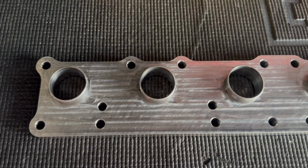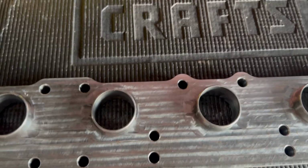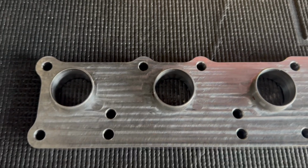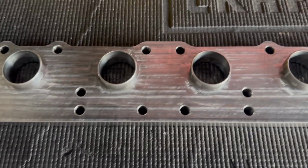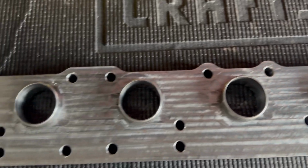So here's the new stainless steel turbo manifold exhaust flange that we'll be using to make my new top mount. This is stainless steel and it has 1.25 inch runners that we'll start with. And then from there, we'll go to a 2-inch collector for each bank. And then from there to a 2.5 to the turbo. And yeah, this is what we got so far.